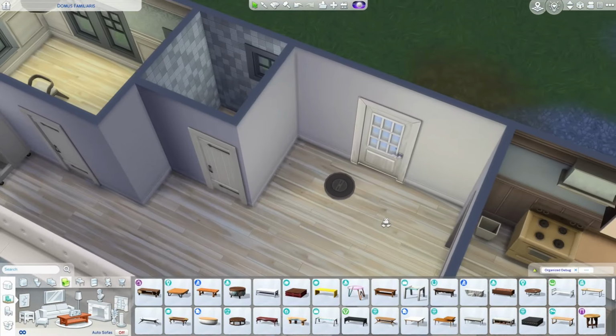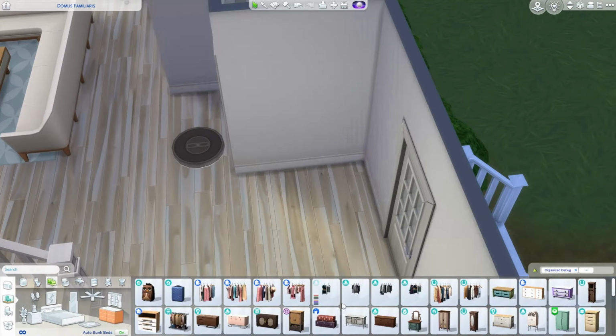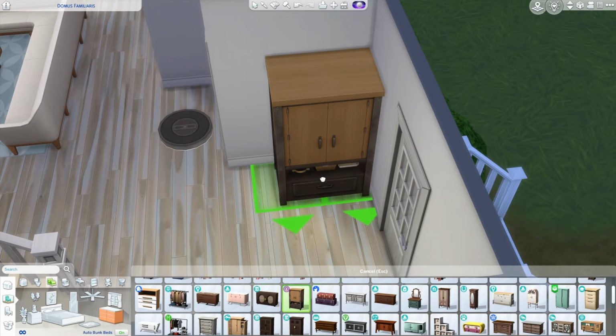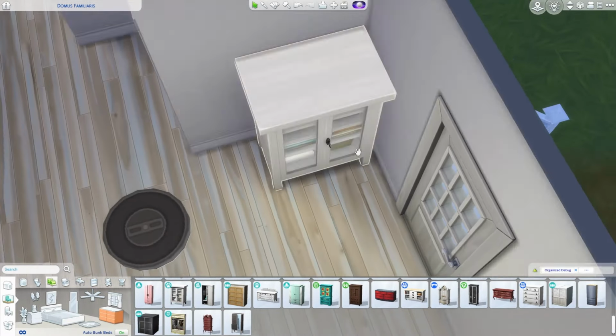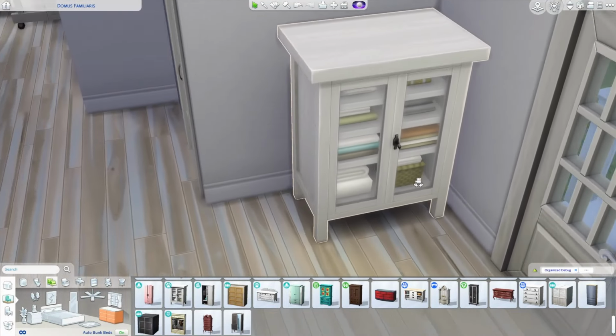Over here, because it's right next to the back door, I was thinking a nice sort of closet item would be good. And I don't know why I don't think of this more often, but we have standing closets. This would work great, or even this one. Cats and Dogs, however, has one in particular that I wanted to put over here. Here we go, because it looks like linen storage, which makes more sense to have here next to this bathroom than in an actual bedroom, in my opinion.